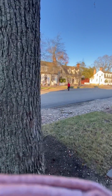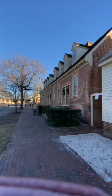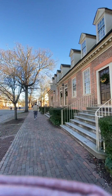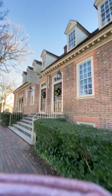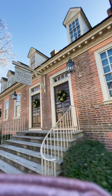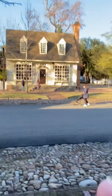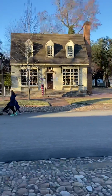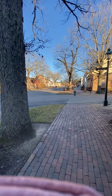Where are you going? Says Brick House Tavern, 16 good rooms for ladies and gentlemen. This would be a hotel. Now we can go, and then there's a store across the street. I got all the things in the windows. You're way ahead of us. I'm sorry. Okay.